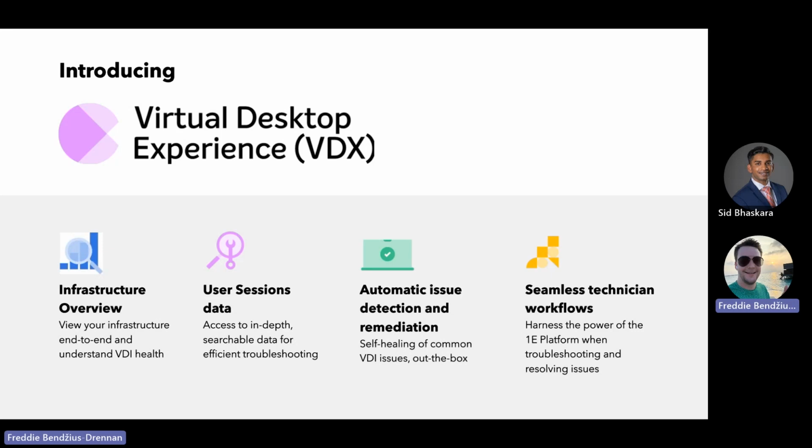But this is the top four aspects as we see it in terms of what Virtual Desktop Experience, or VDX, is bringing to the table. So the first one is really the infrastructure overview. Something that I touched upon earlier is access to data. That's really key for troubleshooting. And so with VDX, we have end-to-end visibility of this data in terms of how the different parts of the VDI deployment are connected together to broker connections and everything. I'll go through that in the demo, and I'll talk through the value that brings.